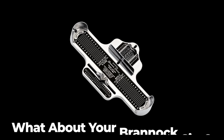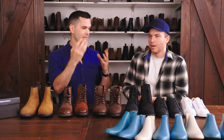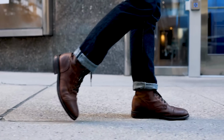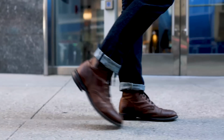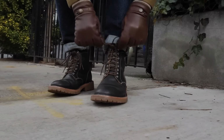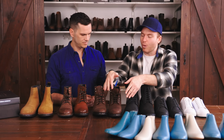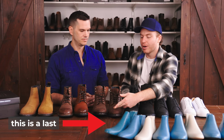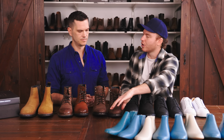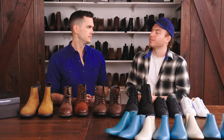But that's different to a lot of boot companies where you're a half size smaller than your Brannock size, right? So like I'm an 11 in a lot of Red Wings. In Thursdays, I'm often 11 and a half. I haven't measured the lasts or kind of insoles for other brands, but again, if there's more instep volume or just a wider shape in the last, maybe you go further into the kind of fit point in the toe box, that could enable you to wear a smaller size more comfortably.